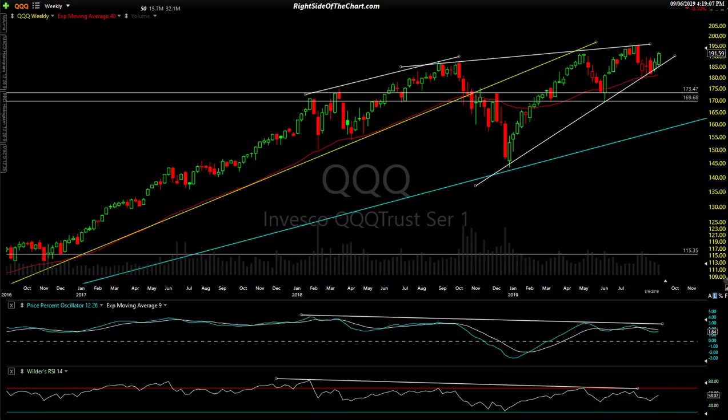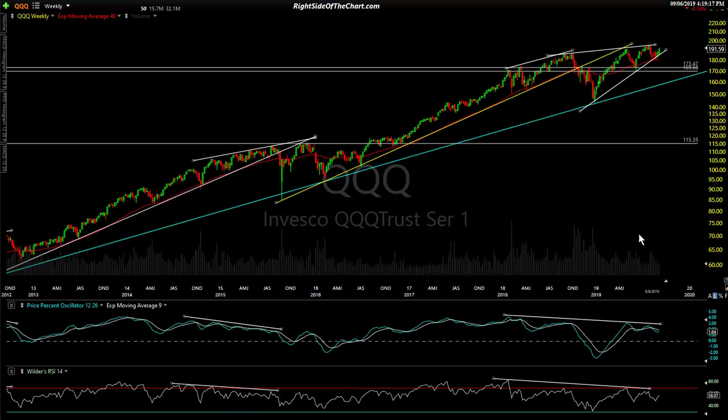So we have really a confluence of, like I said, if I had to pick just one, you want to give it the benefit of the doubt, that's the 40-week. But of course, this trend line should do the trick, and that's how it looks on QQQ. And again, the divergences are even larger now.